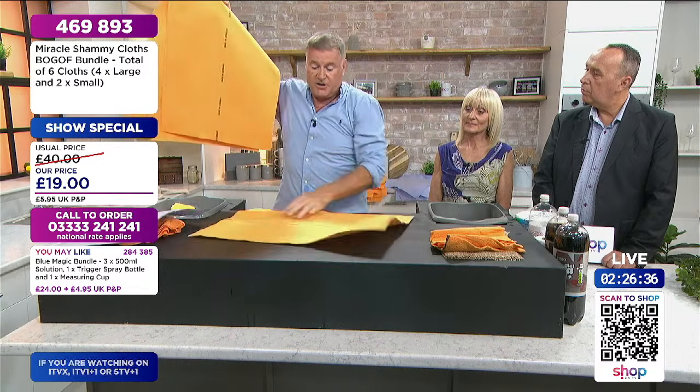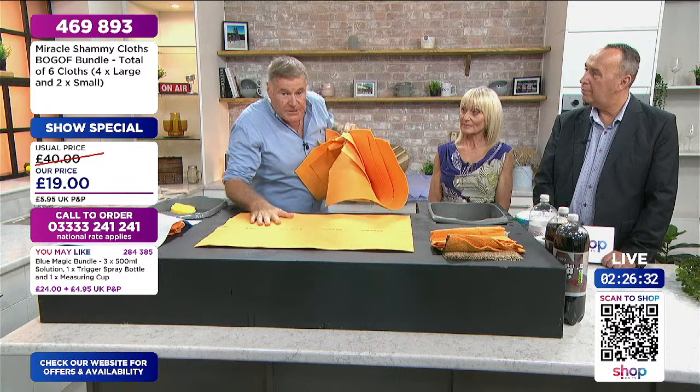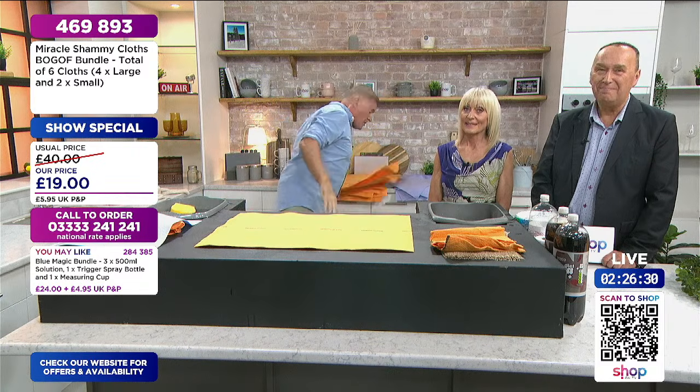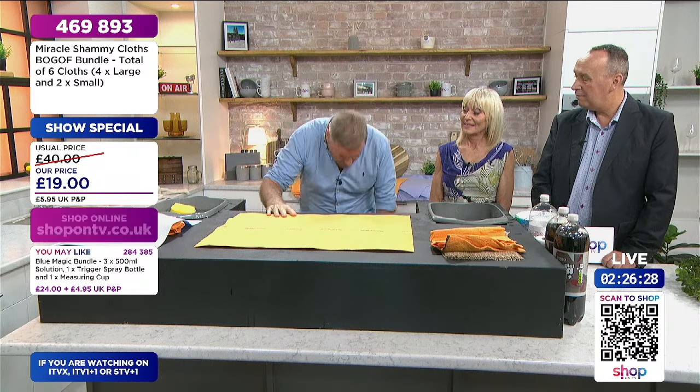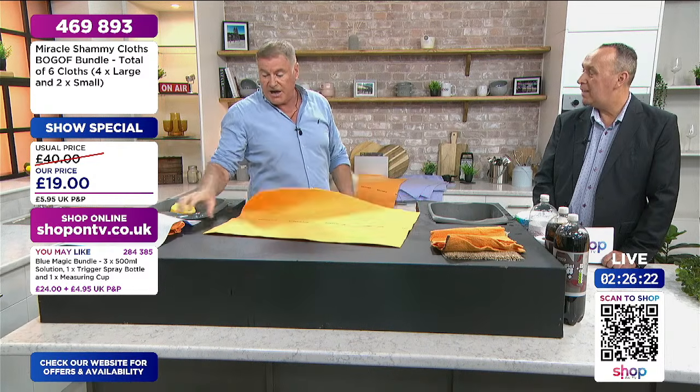And if they're not, remember, wash them whenever you want in the washing machine, or the woolly jumpers. Remember the woolly jumpers. Cashmere, cotton, angora, roll your jumpers up in a chamois, and 20 minutes, bone dry, ready to wear.